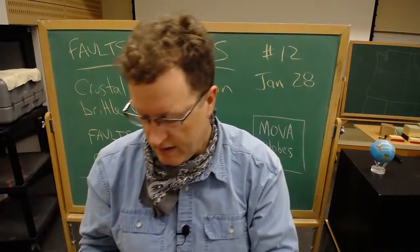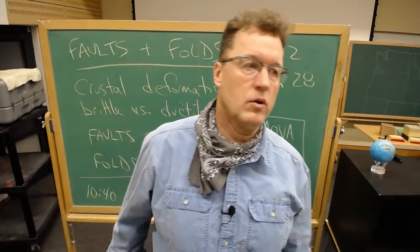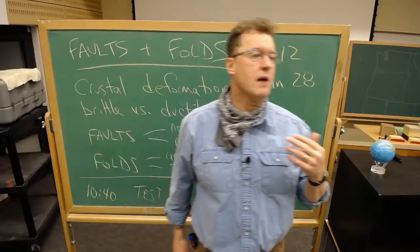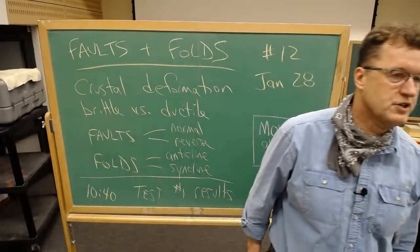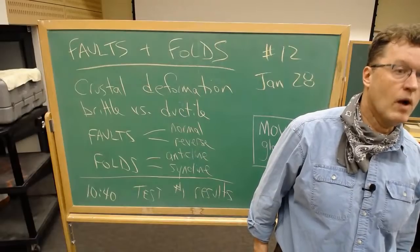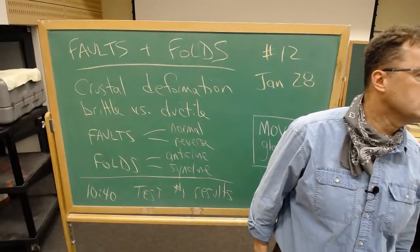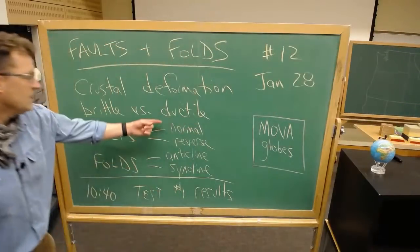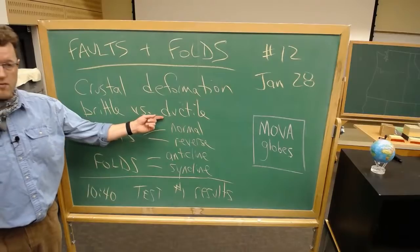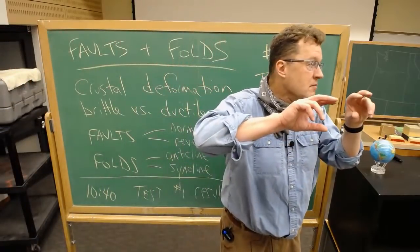Okay, brittle deformation, the Big Hunk is cold. Now, what do I need to demonstrate a ductile deformation of a Big Hunk candy bar? Mason? I need warmer temperatures. And that is the message, that I need warm rock, not cold rock. And I can do the same deformation.